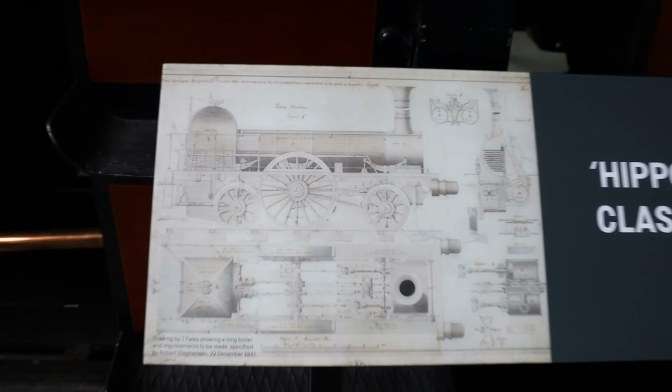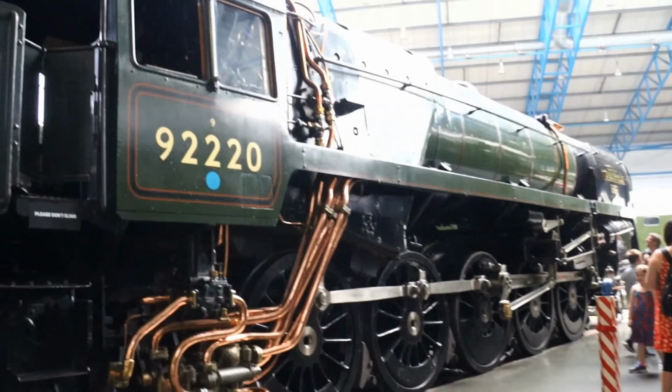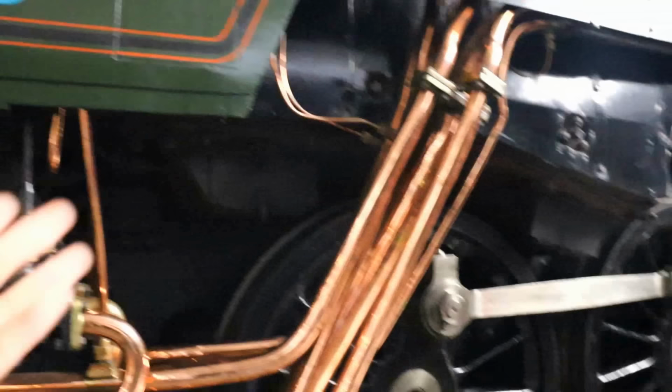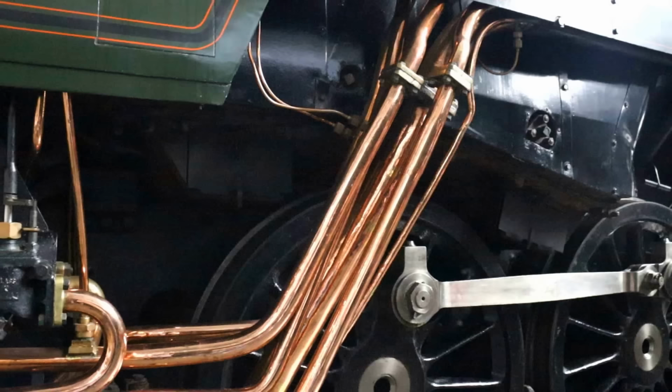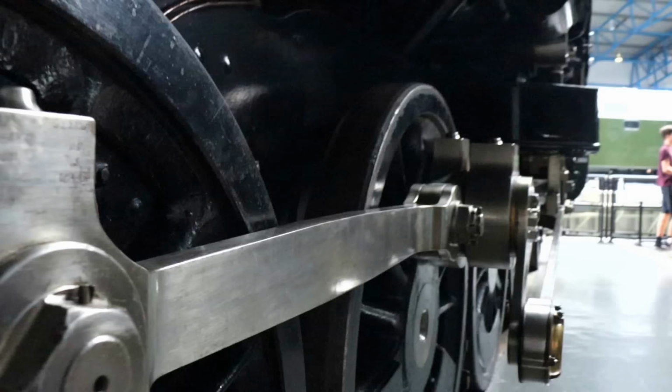Green machine. You might like the name of this one. Evening Star. Oh, I do. This was the last steam engine ever built in Britain. Most recently? No, not recently, to be fair, like Tornado and more recent stuff. But I mean the last engine to actually work in Britain when they were still using steam, before they introduced diesels, or as they were introducing diesels. This was the last ever steam engine built. Whereas nowadays, it's done by preservation groups.